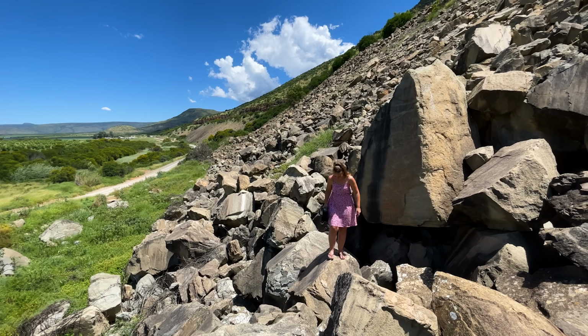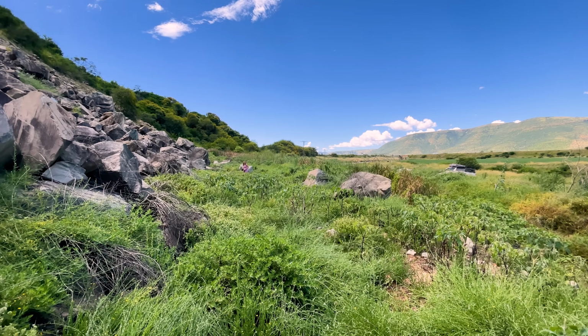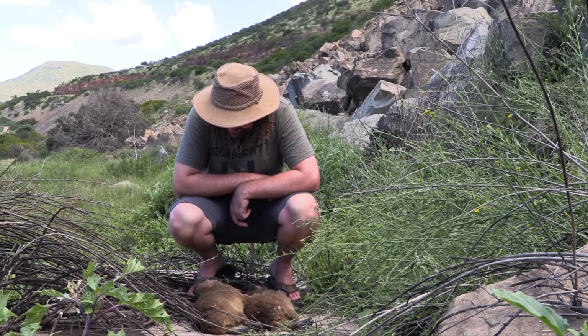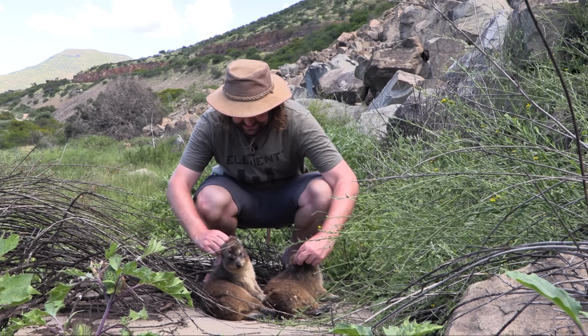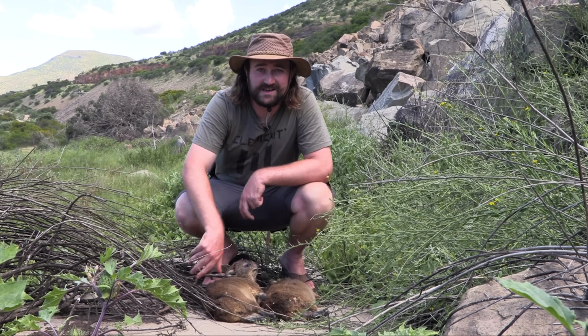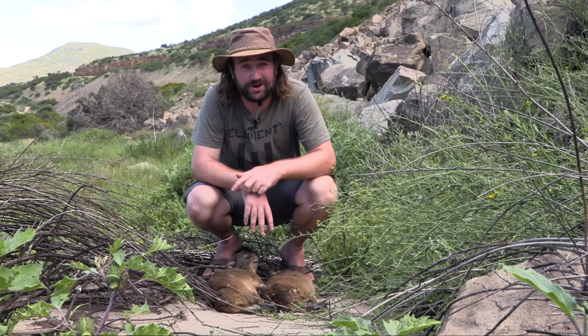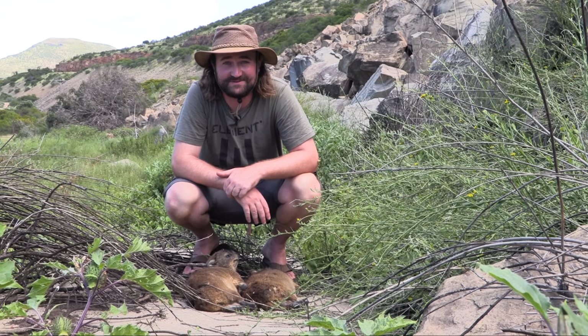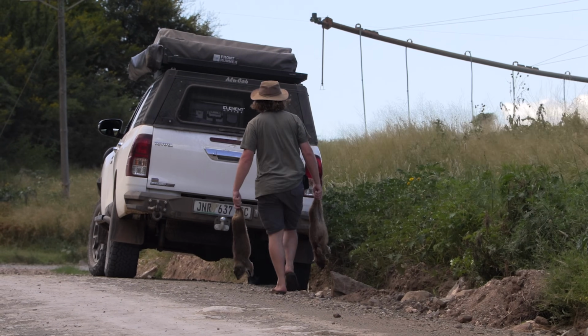So 3 dassies down, happy with that. I think Nicole's one just fell down a hole and we struggled to find it, but it's definitely down. I got my 2, both in the head by the looks of things. And I must say, I was stressing a little bit earlier with only the 1 squirrel to show for all our hard work this morning, but the dassies have saved the day once again. And I think we're ready to go have some lunch and have a swim now.